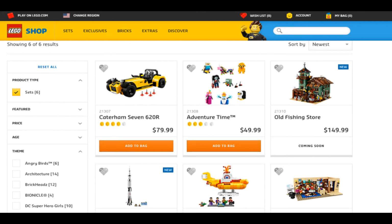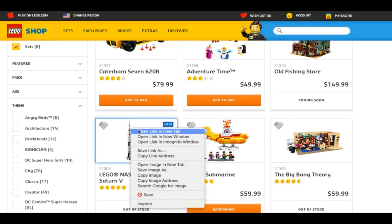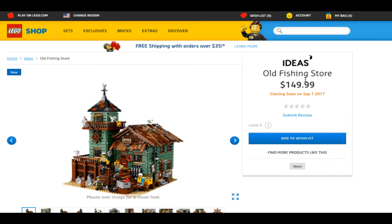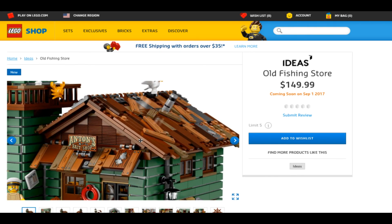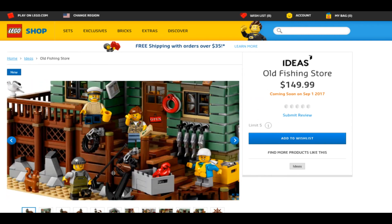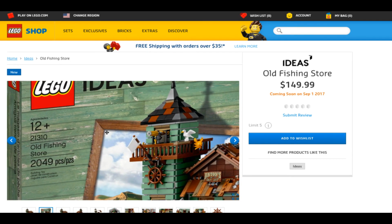Here is something else. Lego Ideas. Some of the best sets ever created are in this section, period. This one already is out of stock. The yellow submarine one, and the old fishing store, coming in September 1st. If you want to get and save up for one set only, this is it. Just grab this one. It has so much detail and attention to detail itself that I definitely think you should just buy it and never open it.